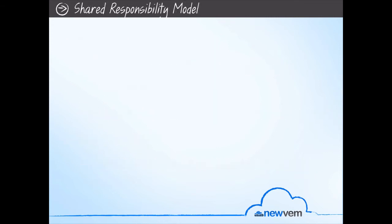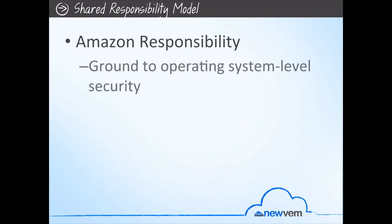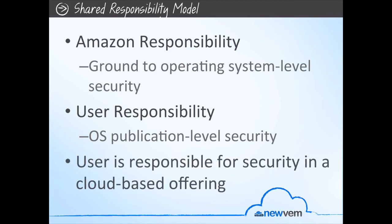Data center users expect full coverage, but the AWS cloud requires a shared responsibility. Amazon is responsible for ground to operating system level security: real estate, floors, air conditioning, servers, backup, network devices, and operating system. The user is responsible for OS to application level security. Ultimately, the user is responsible for security in a cloud-based offering.